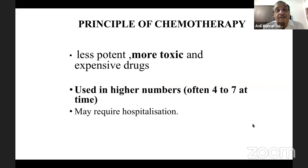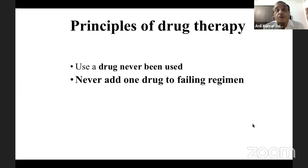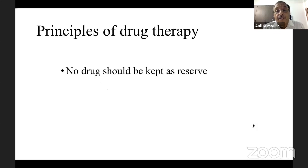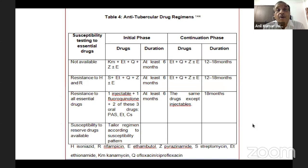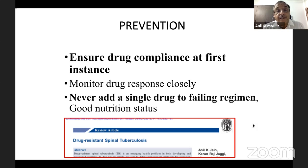These are more toxic drugs. They are used in higher number. You have to use certain drugs which are less potent, but you have to use them, because that's the only way you are going to eliminate and cure the patient from tuberculosis. Now, these are the various regimens being prescribed for 1 drug resistance, 2 drug resistance, but prevention of drug resistance is the key, and that's what you can do by monitoring the drug treatment properly at the first instance, so that compliance is good.